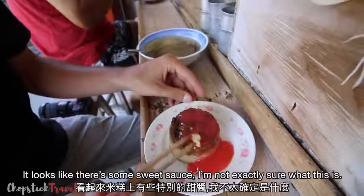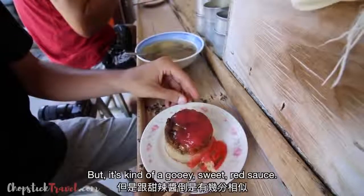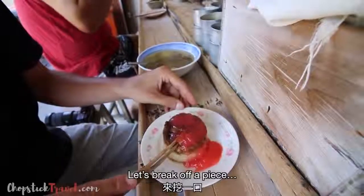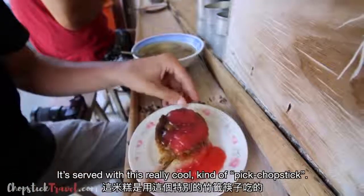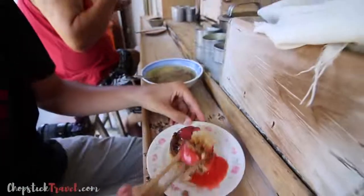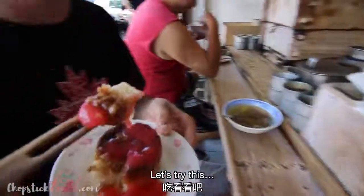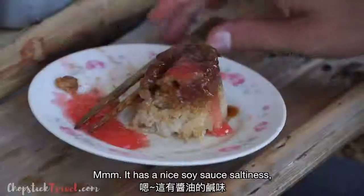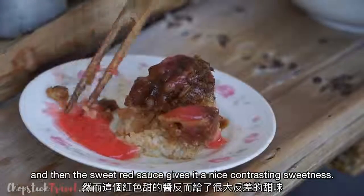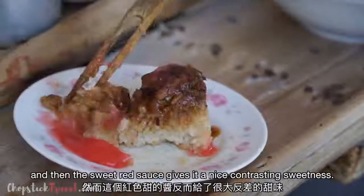So it looks like there's some sweet sauce. I'm not exactly sure what this is, but it's kind of like a gooey, sweet red sauce, and let's break off a piece. And it's served with this really cool kind of pick chopstick. Okay, let's try this. Okay, this is really gooey. Let's try it out. It has a nice soy sauce saltiness and then the sweet red sauce gives it a nice contrasting sweetness.